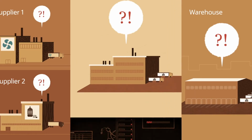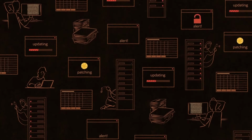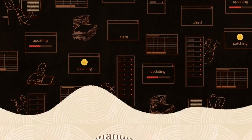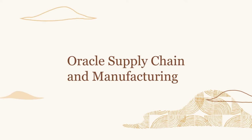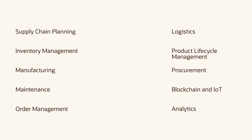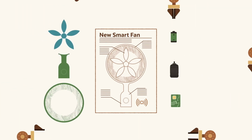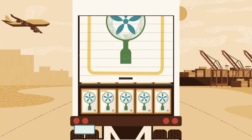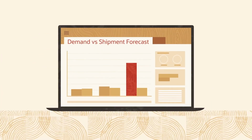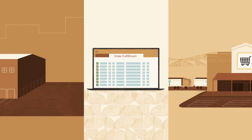Managing these disruptions is a big problem for companies that rely on aging, customized business applications that make it difficult to change course. Oracle provides a full suite of supply chain and manufacturing applications that run in the cloud. That includes everything you need to bring new products to market and effectively manage procurement, manufacturing, inventory, and logistics. When you see big changes to demand or the flow of goods, Oracle Supply Chain Planning can help you react quickly to balance supply and demand.